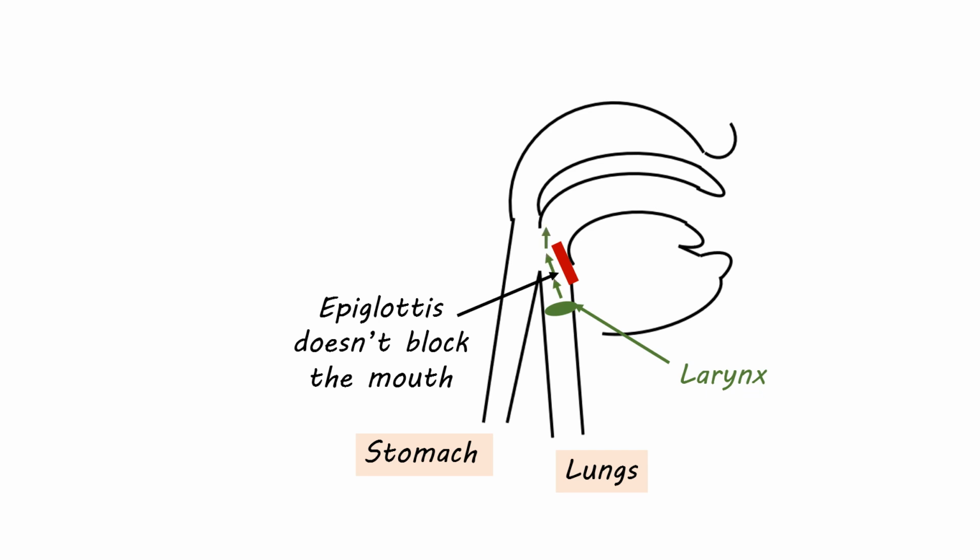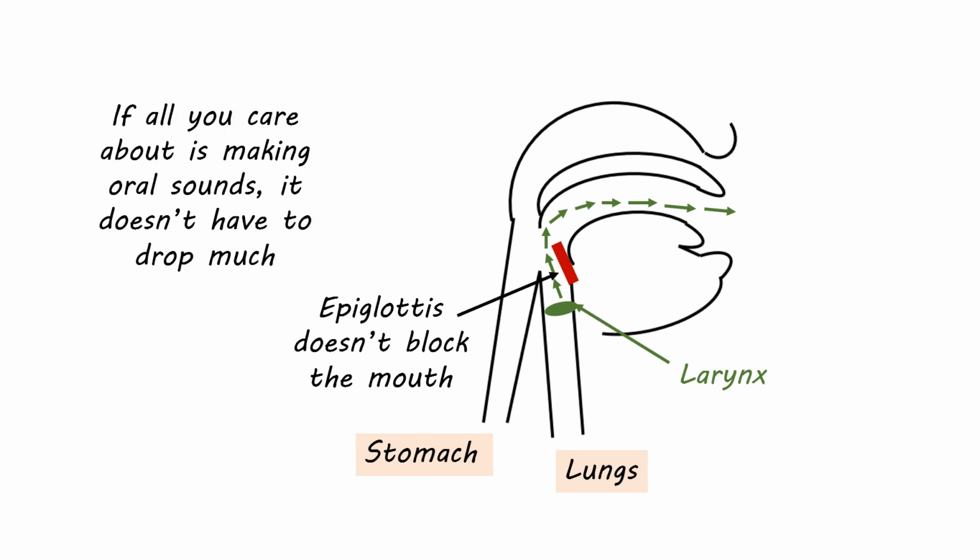Now when we have speech sounds, they can escape through the mouth or the nose. So if all you care about is being able to make oral sounds, then really your epiglottis doesn't have to drop that much. You just have to be able to drop it just enough so that you can make those oral sounds. And this is sort of what a chimpanzee's vocal tract does. It drops just enough so that you can still make oral sounds, but not enough that choking is ever a really big risk.